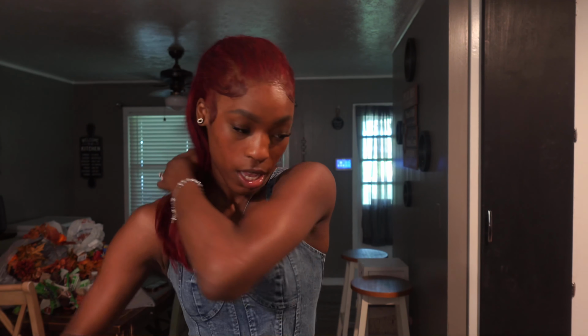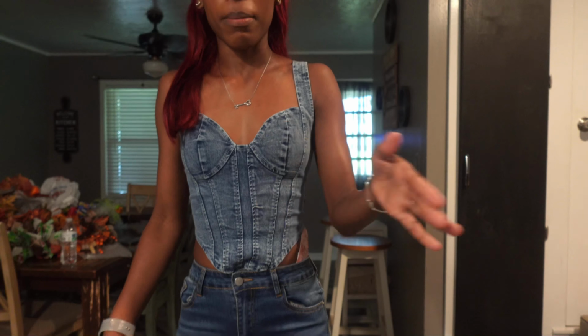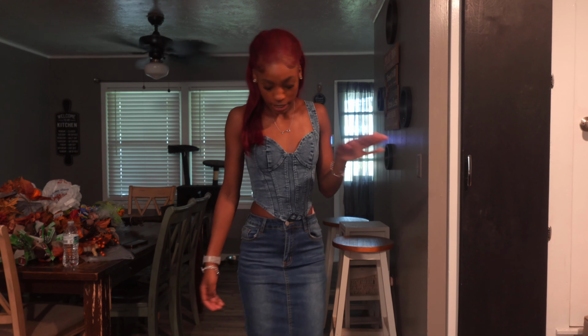Next fit, let's go. You guys, so this might not match, but this is a corset top. Like I said, I'm dressed in modest now. So let's go and get into this fit. Don't need to look at me, baby. This is Shein Haul. This is for y'all to find some outfits and info.